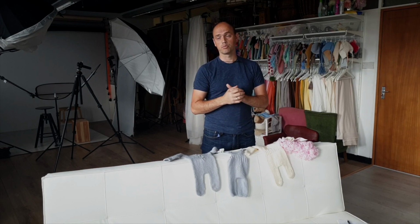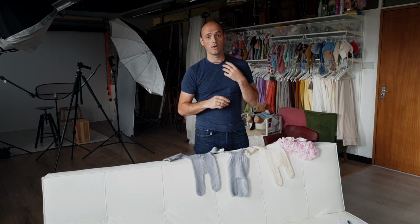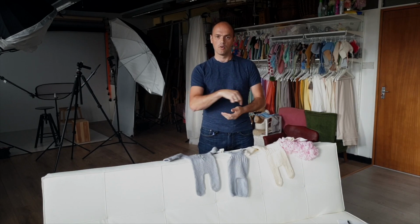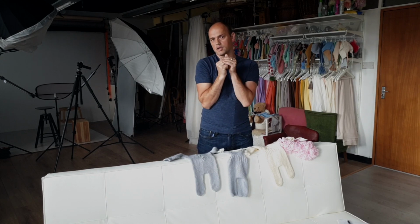Another thing I would probably do for newborns, if parents don't mind but would like some parts, private parts obviously, to be covered, is a wrap. I would either fully wrap the baby, or wrap the baby around from the edges, to keep it nice and composed.